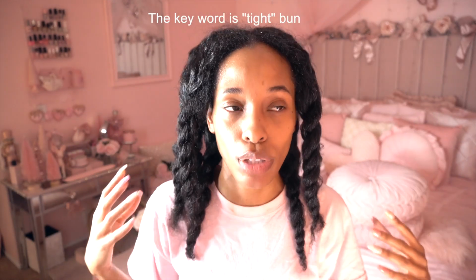So I started wearing my hair in a bun, a really high tight bun and a really low tight bun, or sometimes I would wear a ponytail, and that did not work well for my hair because my ponytails were too tight, my buns were too tight. Of course, that's what looks cute, right? That's the style. Everybody wants those tight Kim Kardashian buns.